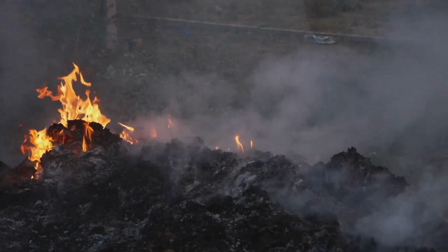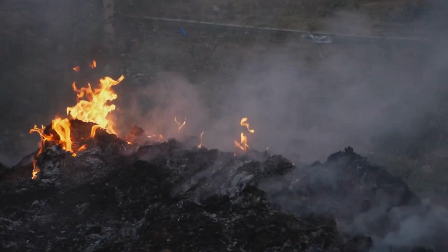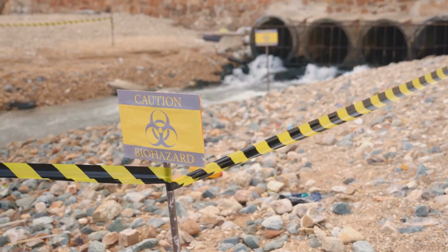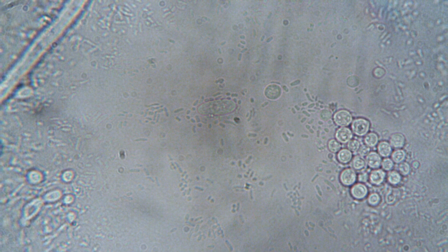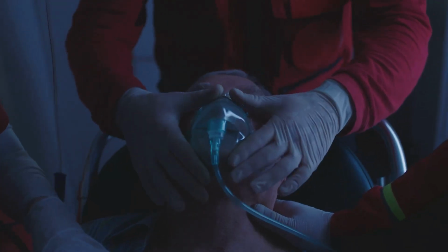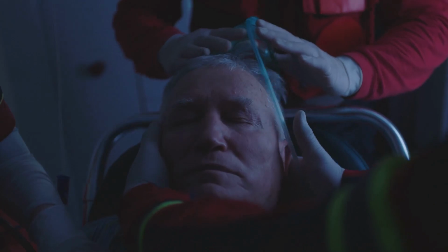Next, there's hydrogen cyanide, or HCN. This nasty gas is released from burning plastics and other materials. HCN is even more dangerous than CO. It interferes with your body's ability to use oxygen at a cellular level. That means it can quickly lead to serious health problems, or even death.